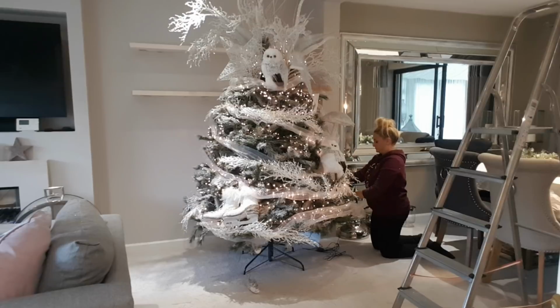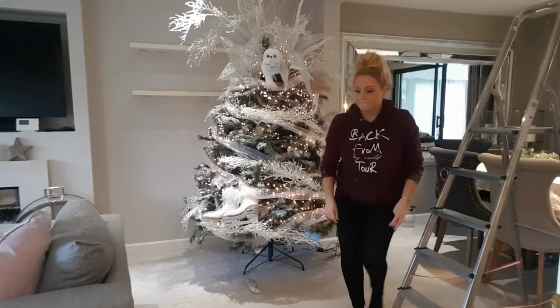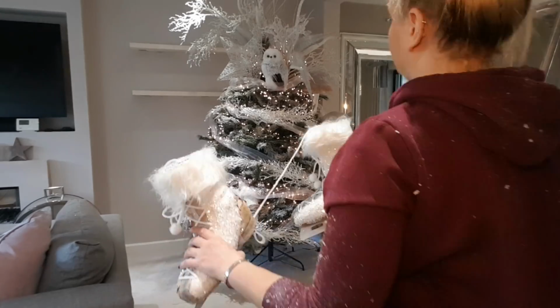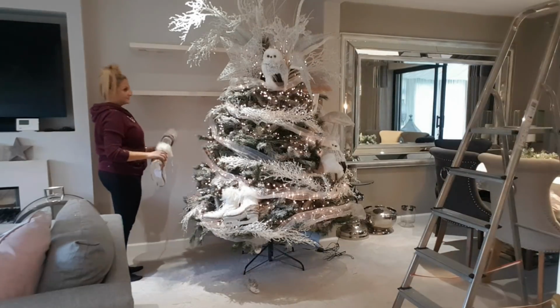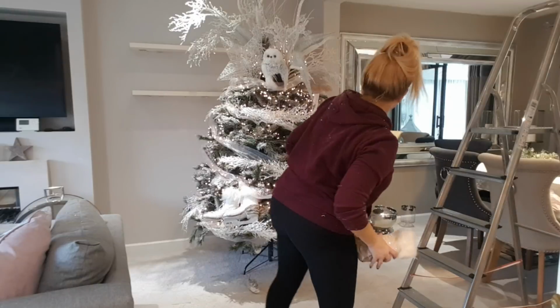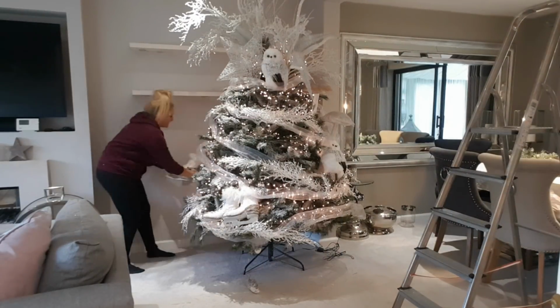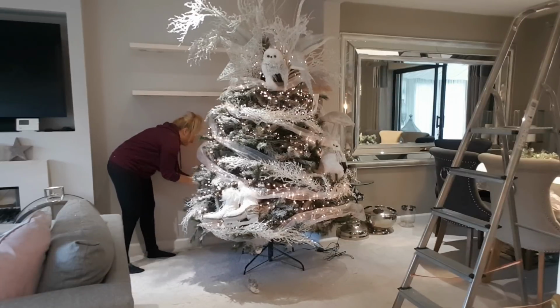I love big dramatic pieces on my tree, but you can do all sorts of these. I mean, you look at those ice skates and people will probably either put them on the side on a shelf, they might hang them on a door, but I love to put big pieces like this on a tree.